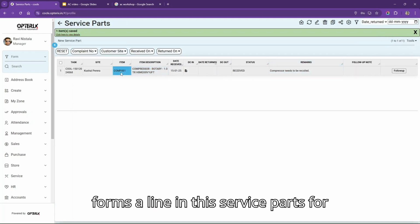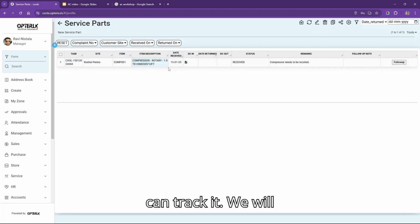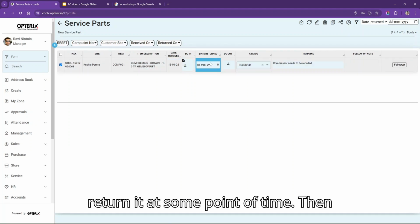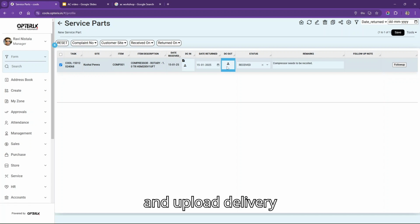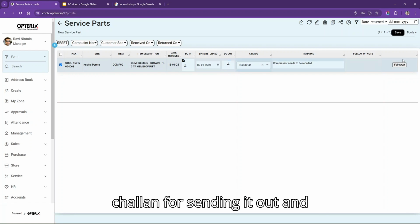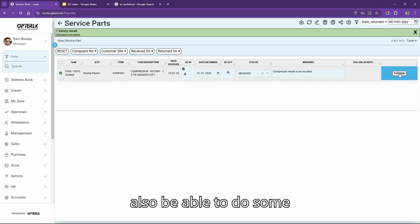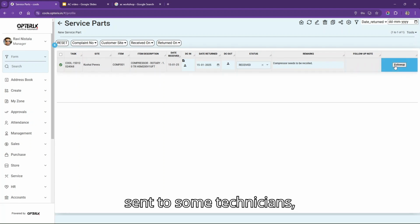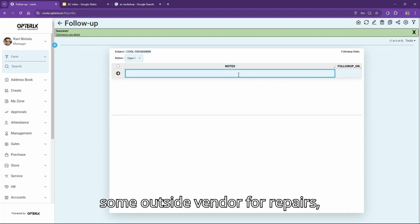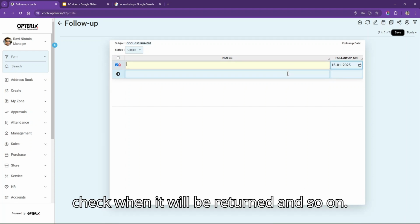Then it forms a line in this service parts for this particular complaint. Now we can track it. We will return it at some point of time. Then we will mark the date of return and upload a delivery challan for sending it out and save it. In the meantime, we will also be able to do some follow-ups. For example, if this part was sent to some technicians, some outside vendor for repairs, we could note that down and check when it will be returned and so on.